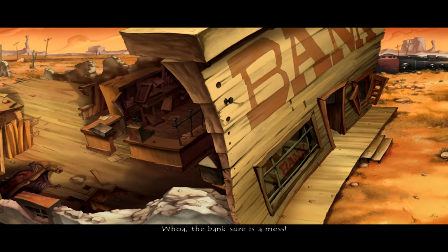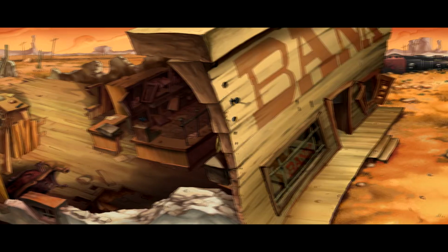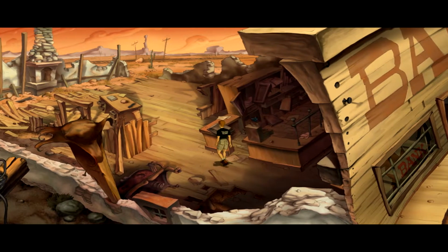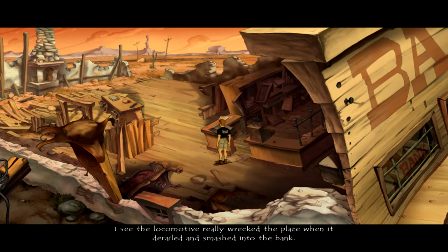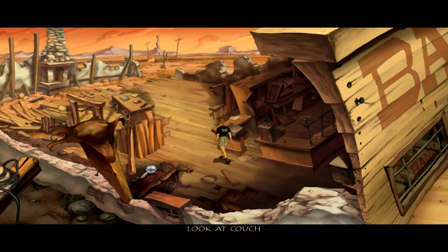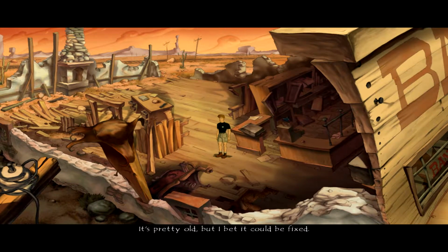Whoa! The bank sure is a mess. I see the locomotive really wrecked the place when it derailed and smashed into the bank. It's pretty old, but I bet it could be fixed. It's really old. Probably stopped working a long time ago. It'd make for a lovely decorative antique if someone cleaned it up.